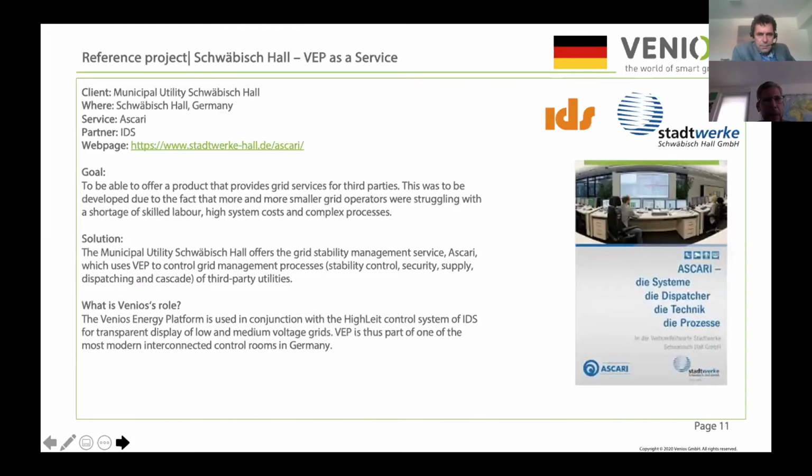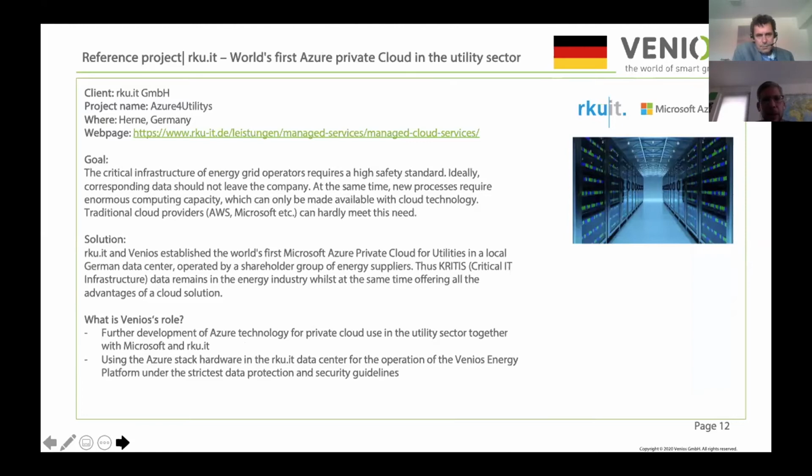We know that solutions like that are pretty interesting also as a service solution. So we do have partners that do grid control as a service in Germany, and we offer our solution within this package. And we see that, especially if you go to the Nordics or some regions, it's needed to have the data not in a public cloud. It's needed to have the data behind the fence on the ground of the utility. Of course, our solution runs practically on basically every cloud infrastructure or every IT infrastructure, behind the fence in a private cloud, and we were the first worldwide to offer our solution in a private cloud environment with Microsoft Azure.